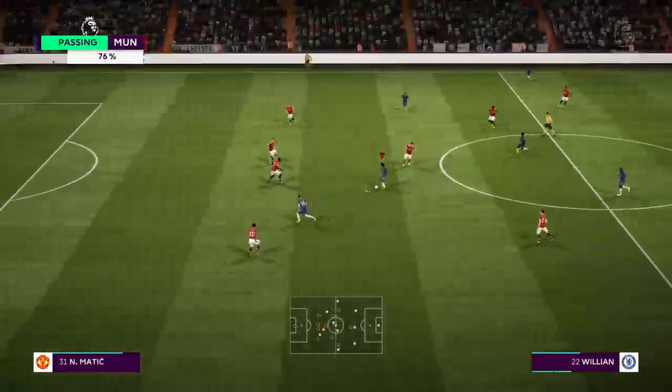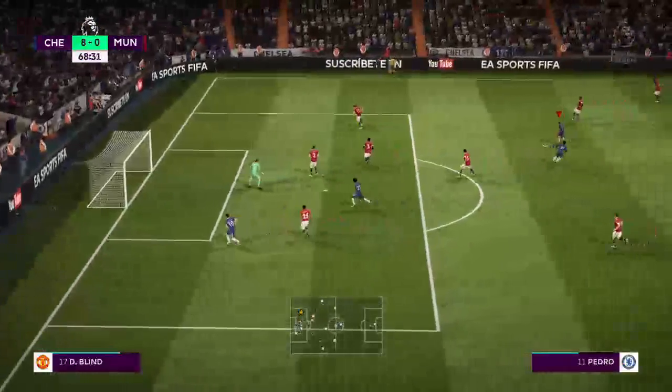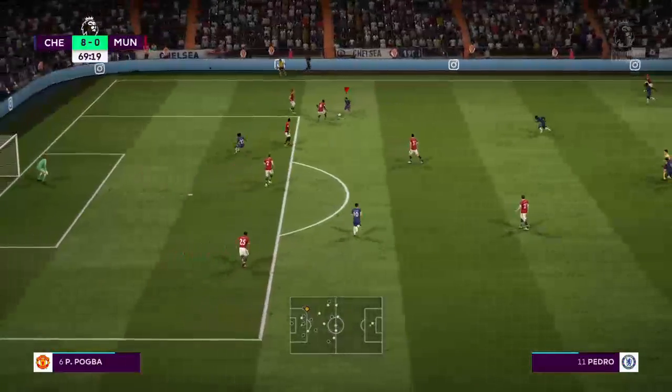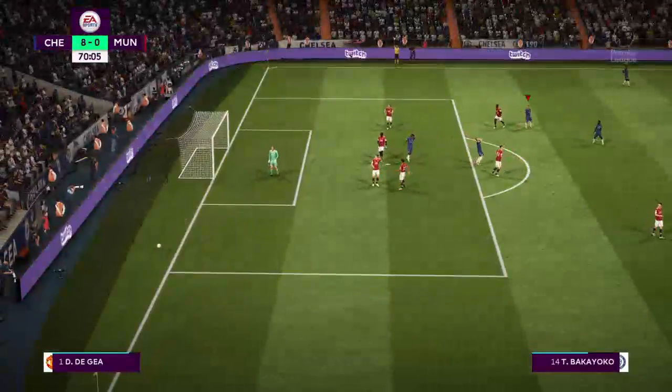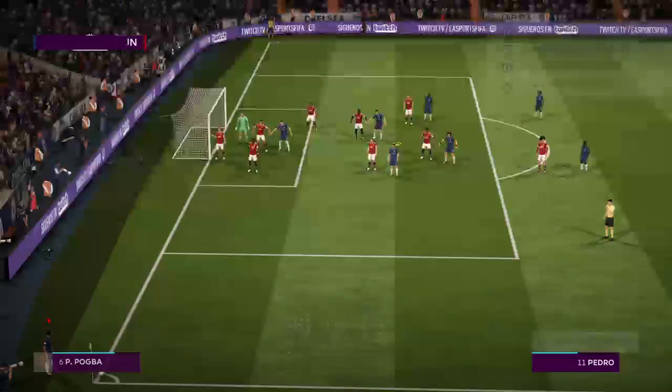Here's Willian, slipping it through. On his own, Eden Hazard, off the crossbar, and back into the penalty area. Well, that's good support as they build this attack. The shot's on! Super save from De Gea. Is there anyone better in the world at those stops?